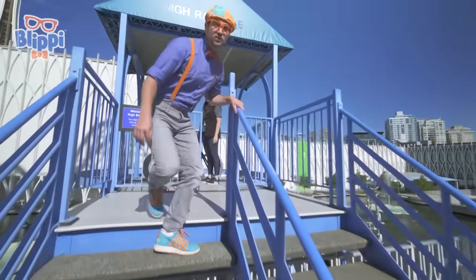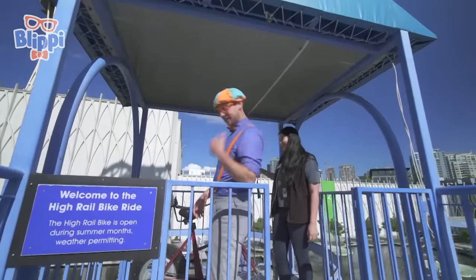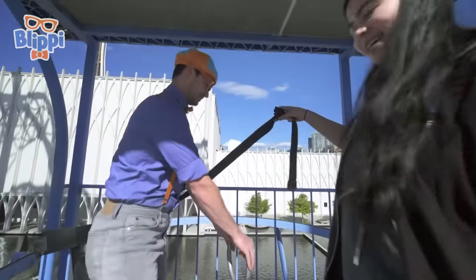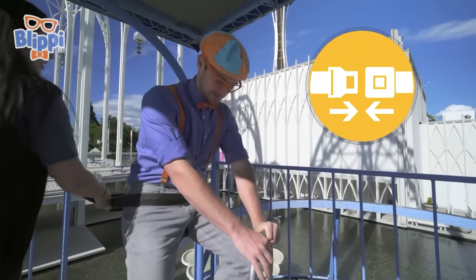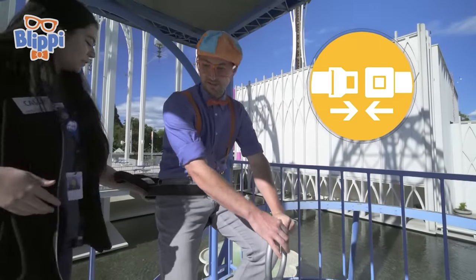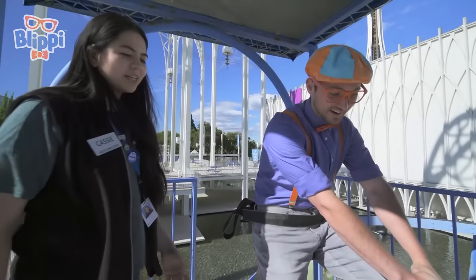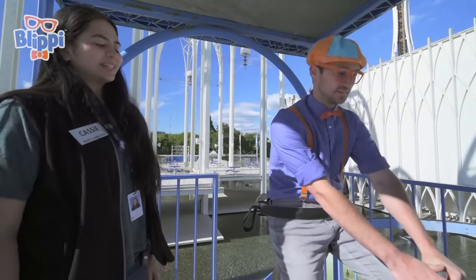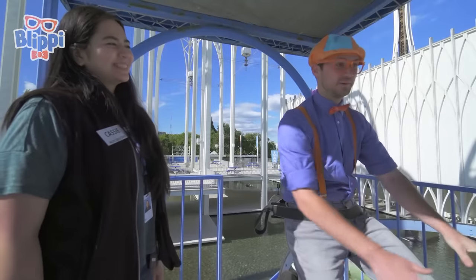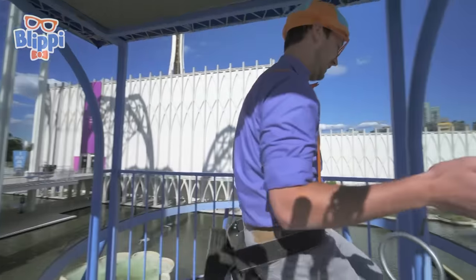Woo! Now we're gonna do the high rise bike. Oh, all right. Come on. Come here. You gotta buckle up. Whoa. I'll tell you a few quick things before you go. Just make sure you're going at like a walking pace. You're always going forwards and just keep pedaling the whole time. Hands are optional. Here I go. Whoa.